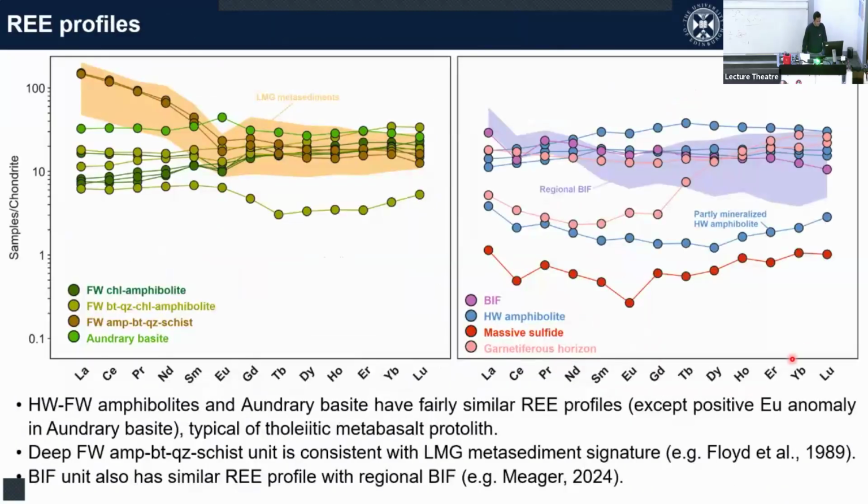And we also analyzed the rare earth elements, and here again the metasediment, the deepest footwall units, is consistent with the Lochmary group metasediments. And all those amphibolite units are fairly consistent, kind of flat, very typical of a tholeiitic basalt signature. The only one that is different from metabasalt is the Andrary basite, which has a positive europium anomaly here, whereas the rest of the amphibolite that we found shows a negative europium anomaly.